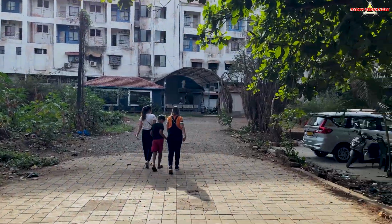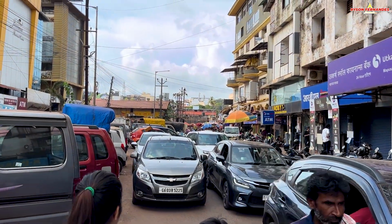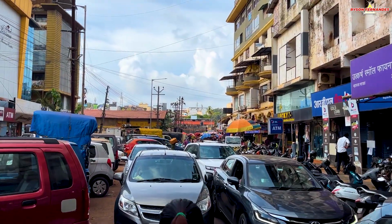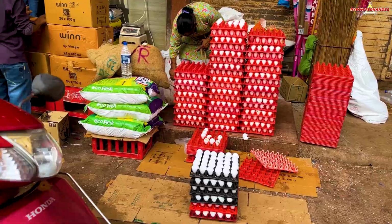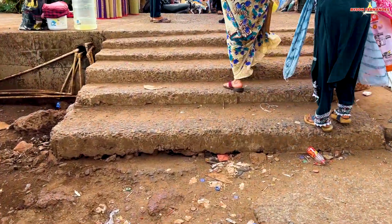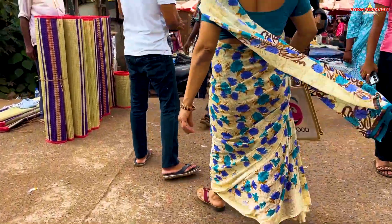Guys, we are going to the Mapusa Market on Friday. It's a very famous market, so let's check it out. So we entered the market from the back side because there was too much traffic and we had a tough time parking the car.